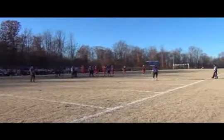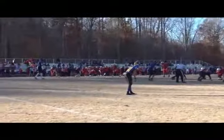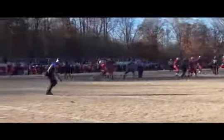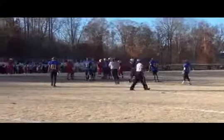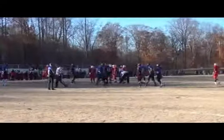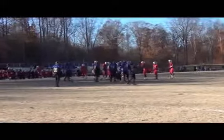40 seconds. Hold him. Go over this side. Nope. Nothing. Pass is incomplete. 20 seconds. We're hustling. We're not hurrying. Look at that. We're on the last play of the game. Nobody's hurrying, but they are hustling. That's what the key is. They are in control of this game.